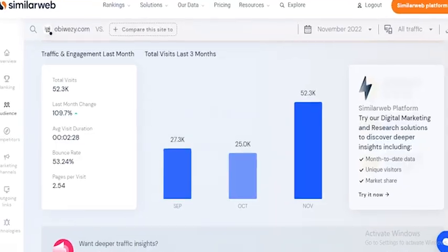They have over 90,000 visits monthly, and they have Nigeria as the largest user of this platform. So it's something that you should try out if you want to buy a product online and you are looking for where to buy products at a cheaper rate and in a better and more convenient way. So Obiwezy is a platform that you should check out.